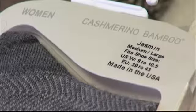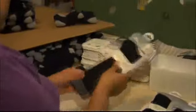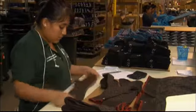We decided to do a Made in the USA brand. We want it to be homegrown wool. We wanted to have a small carbon footprint, so we superwash in South Carolina, we spin it in South Carolina, we knit it in both Tennessee and in North Carolina. For a product that's made in our hometown and shipped across the country and the world.